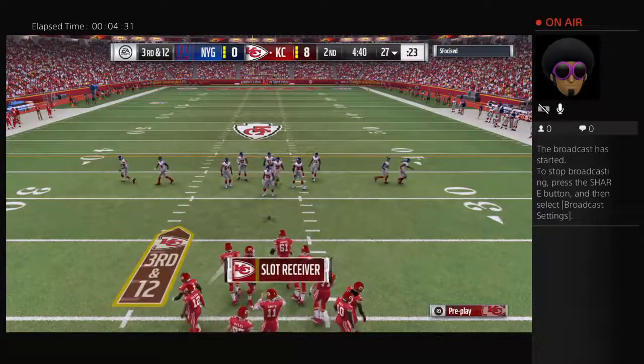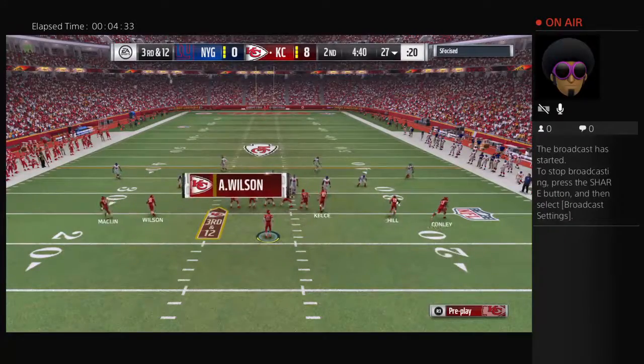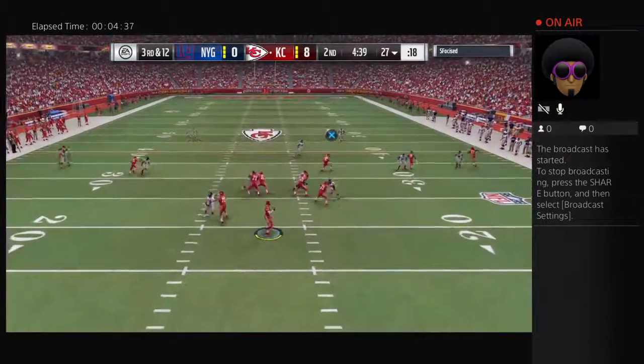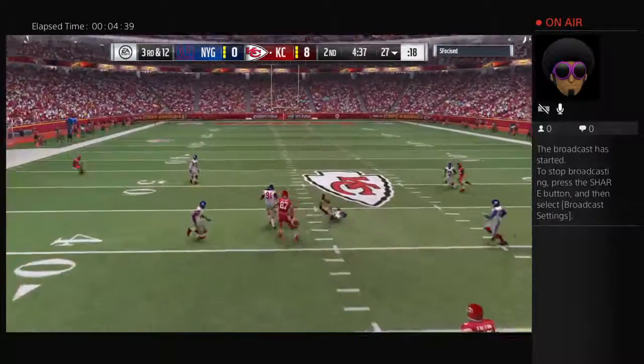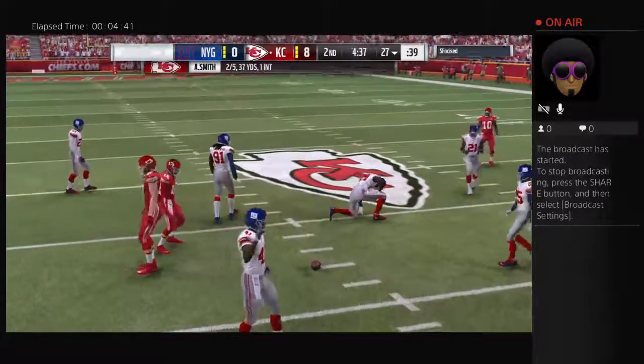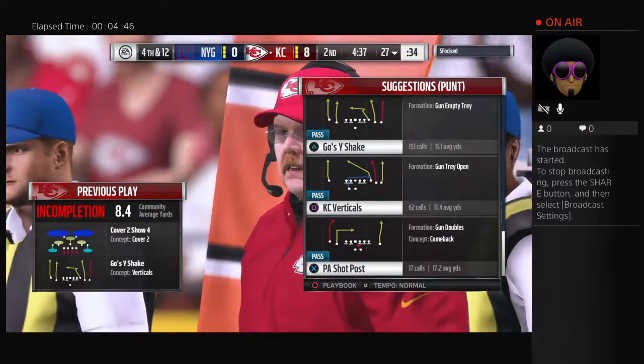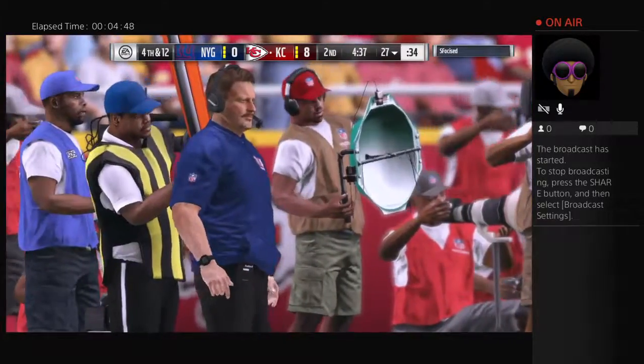And the offense looking to pick up the first down after the second down incompletion. And the Giants will go with 6 defensive backs here on third. To throw is Smith. Albert Wilson, the intended receiver there. And that brings up fourth down. And that one was knocked away, and I think the defenders are going to be a little upset with themselves.